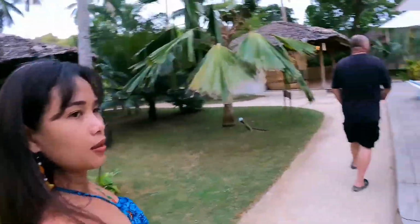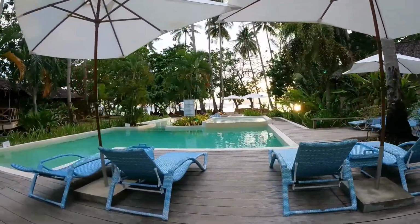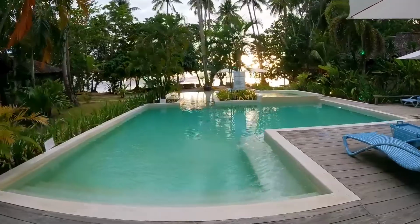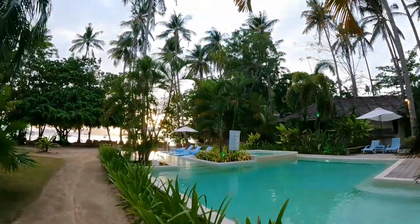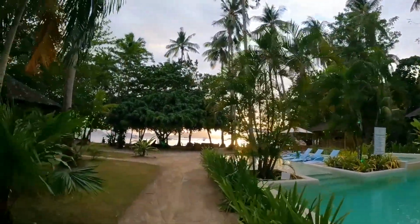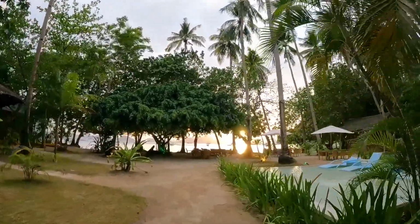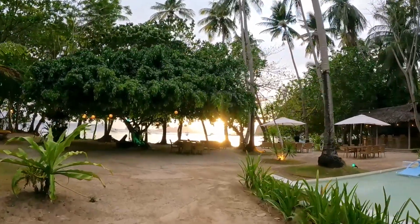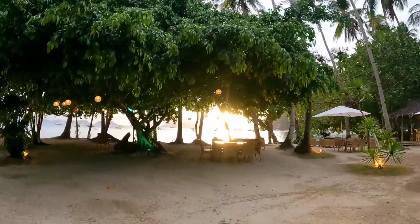So quiet. Ito yung swimming pool dito sa Mahogany, babe. Ito yung swimming pool nila, guys. Ito kami kumain ng breakfast kanina, guys, sa first stop. And yun, may ilaw na yung trees kanina. So cute. And ang ganda ng sunset ngayon. Same yesterday, ang ganda ng sunset.